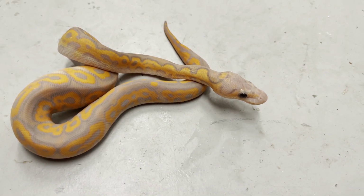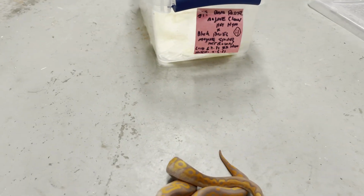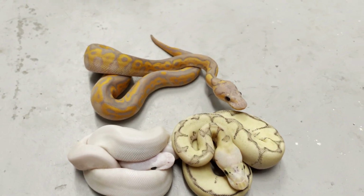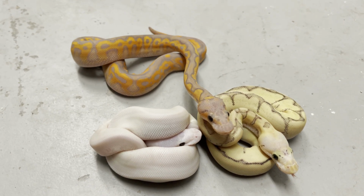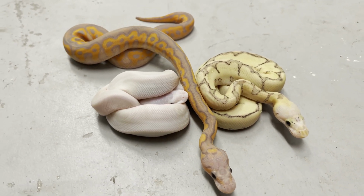So I'm super happy with the way this came out. The whole clutch was really good, even though it was small. Let's get this guy back here in the picture so we get a nice little group shot here. 3 snakes came out good. It was a very small mother. And I'm happy that we got this turned out this way. I mean, I can't be happier.